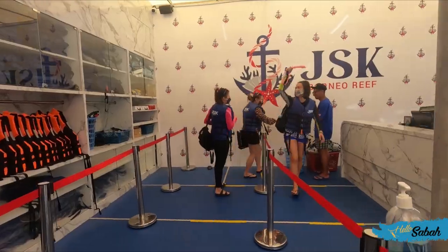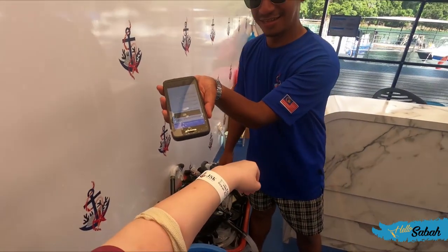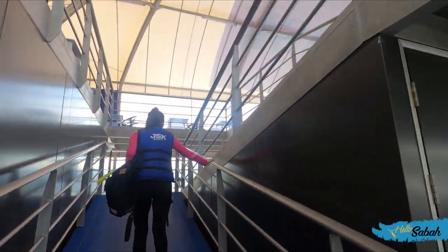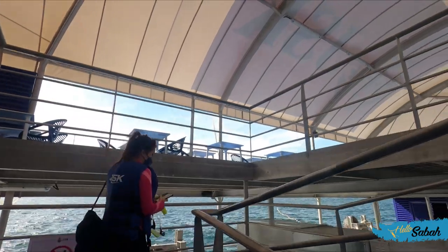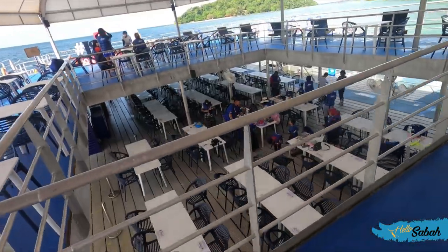It's been a fun day with JSK Borneo Reef, the largest reef activity pontoon in Southeast Asia. This double-decker pontoon includes carpeted walkways, freshwater showers, vending machines, a sunbathing deck, a lounging area, and a comfortable dining area.